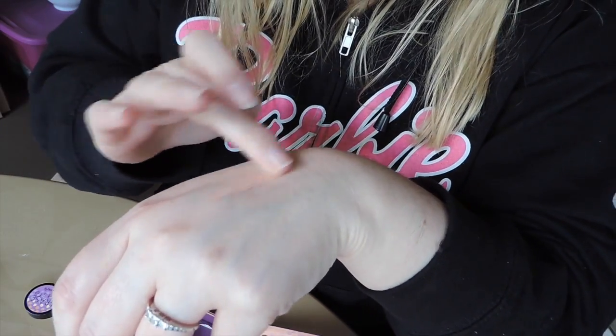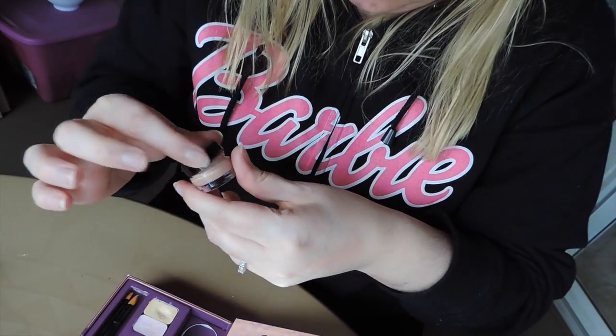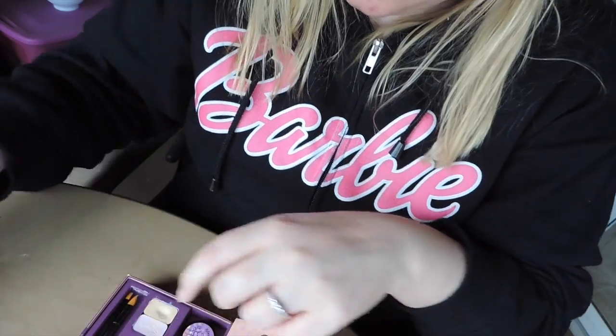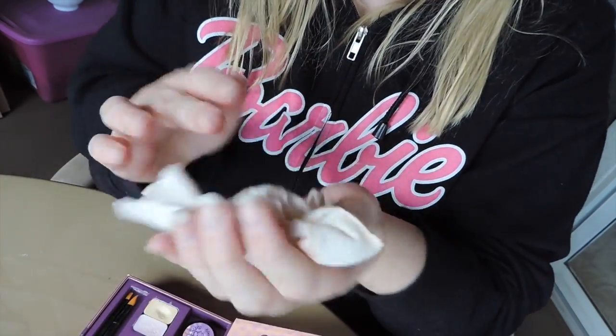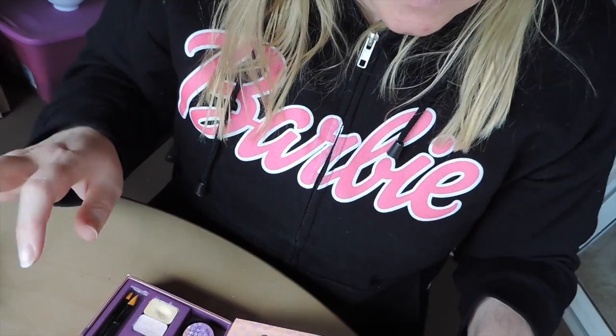Actually, I guess that is where I generally use it. It's been a little while since I've used this kit. It looks kind of dark, but it neutralizes your dark circles pretty well, and it's creamy, so it's kind of moisturizing. It doesn't settle into your creases or your lines or wrinkles or whatever you might have under your eyes.